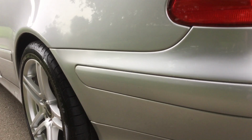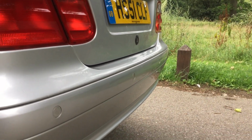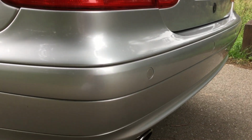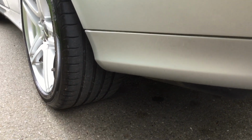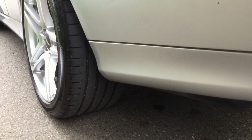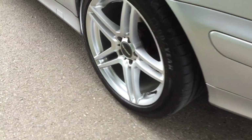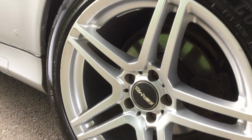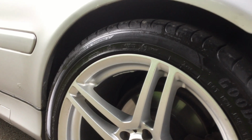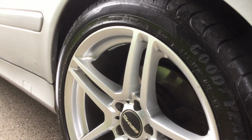Let's just show you down the back here. Now again, back bumper looks all really nice and bright. There's no bad scuffing, chipping. You'll have a few little stone chips here and there. Now I mentioned about rear tyres. They're Goodyear rear tyres, these ones, and they've got about 7mm worth of tread on the back. And again, alloy wheels. They're aftermarket. Now big chunky tyres on the back, 235/40 by 18 and 225s at the front.